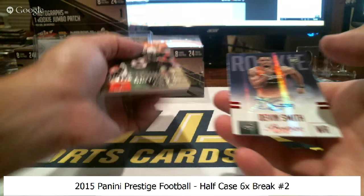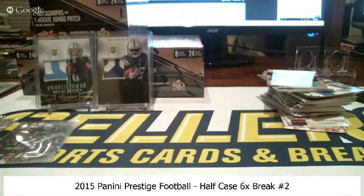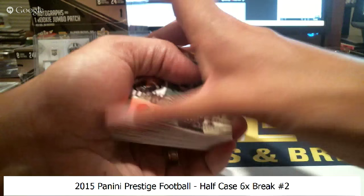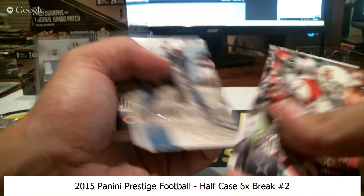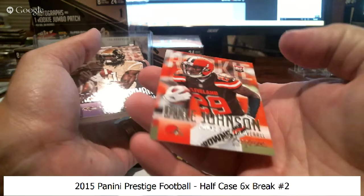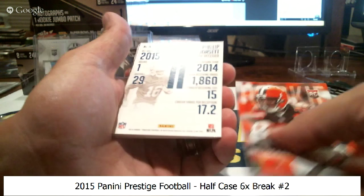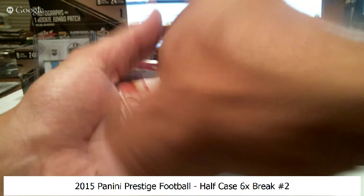And Devin Smith for the Jets. The Jets second auto, Devin Smith. Jeremy. I love these Super Bowl cards too. Man, prestige is the big one. That's a big one for the set builders and all that, all the various inserts and parallels. Still got one more auto to go in this box.